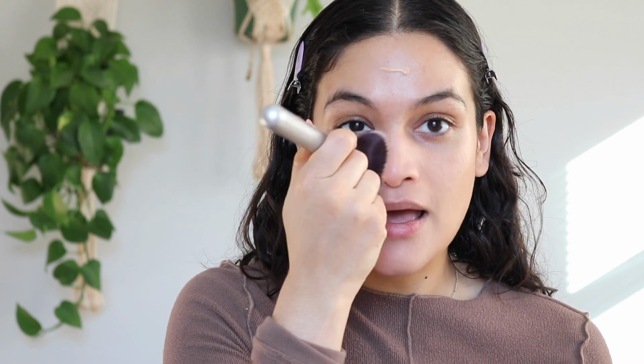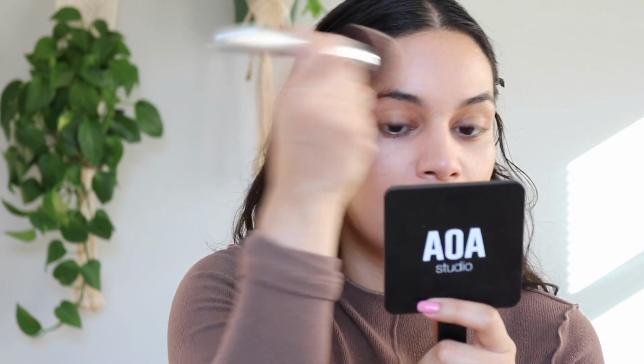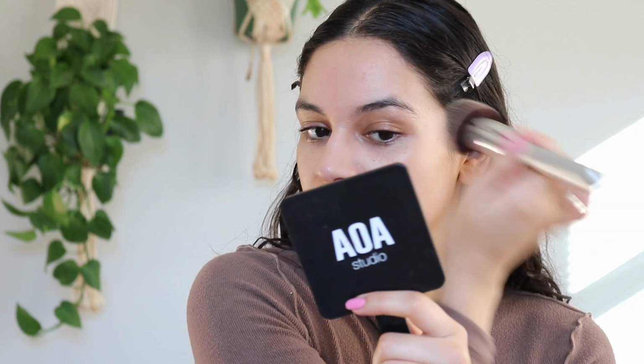It lasts so long. It's honestly the perfect product for anything that you need it to be, whether you need it to be an everyday foundation and maybe skip concealer so that you still get that more natural look. You just kind of want a perfected base. It's also awesome for more glam days where you do want to pack on a bit more makeup, but your base can still stay really light and natural looking.